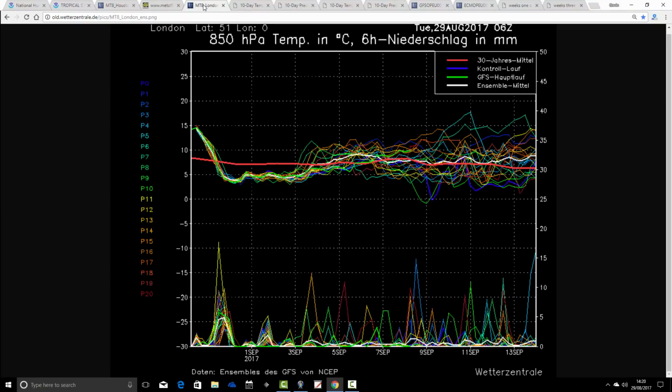This is for London, so same as what we just looked at for Houston, but this is for London. We've got the upper air temperatures here. The red line here is a 30-year upper air temperature average, still above average in the southeast at the moment, but the trend is downwards.